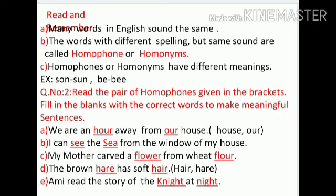Third one, C. My mother carved a dash from wheat dash. Here we have two options, flower and floor. Flower, F-L-O-W-E-R, is the bloom of a plant. Flour from the wheat. Flour is the powder made from grain. My mother carved a flower from the wheat flour.